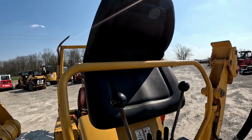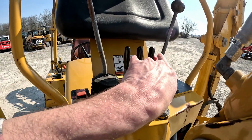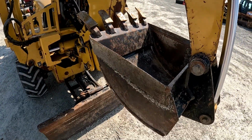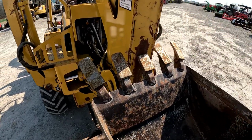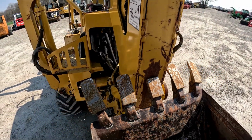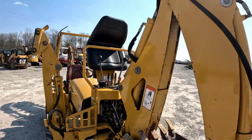Seat's really good on the backhoe. You got a control for your blade, your outriggers, your backhoe controls. Bucket's in good shape. That middle tooth is broken off, as you see there. It looks like it's been like that for a long time. That's how it comes back in there.